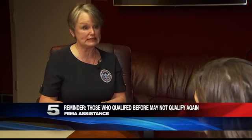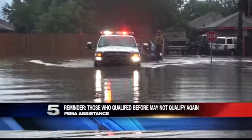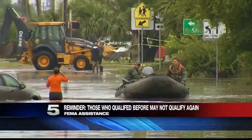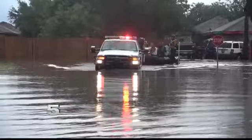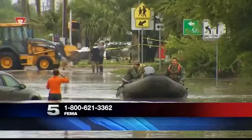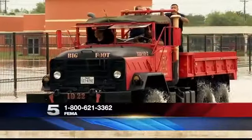FEMA Media Relations Specialist Robin Smith, who you just heard from in Cecilia's story, says those who have received federal assistance for a past flood are required to have flood insurance. One of the requirements when you receive FEMA funds is for you to maintain the flood insurance after that. Smith says that insurance must be up to date, otherwise you might not be eligible. She also added, again, the phone number to call right there on your screen, 1-800-621-3362, and that is to see if you're covered by flood insurance from a past disaster.